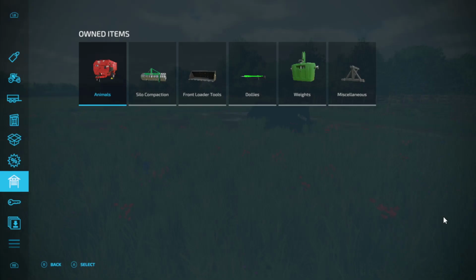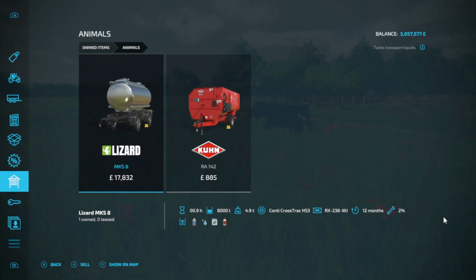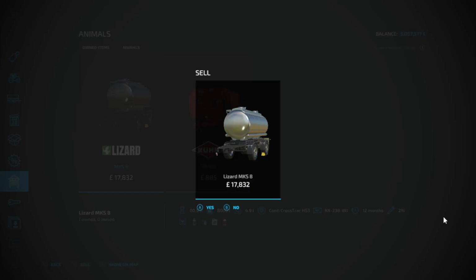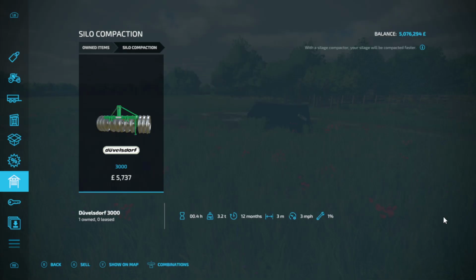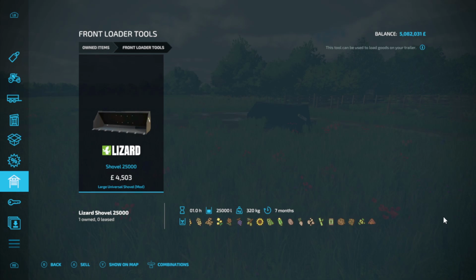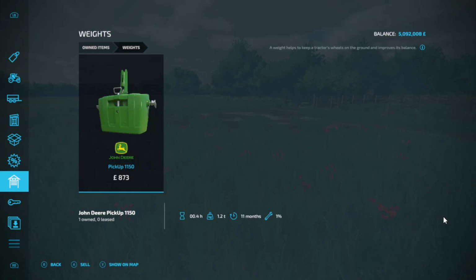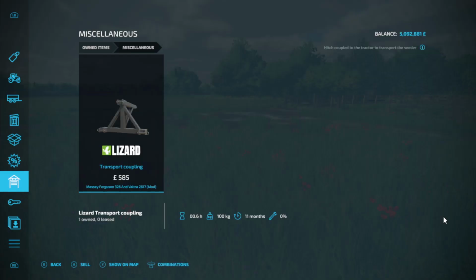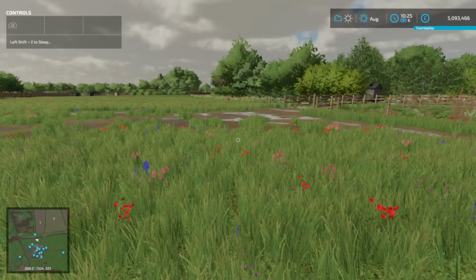Chainsaw, 500 quid. The big tanker, 53,478. The small one, 17,832. And the feeder wagon, 885 quid. Silo compactor is 5,737. The front loader tool, 4,503. The dolly, 5,474. The weight, 873 quid. And finally, the transport coupling, £585. And there we are.